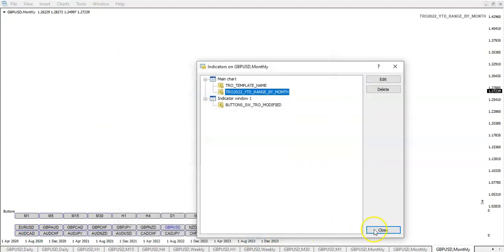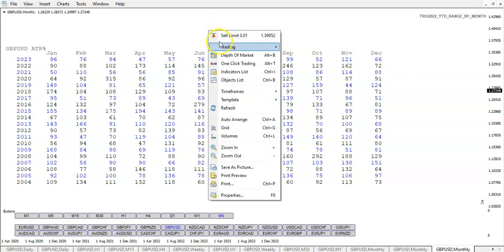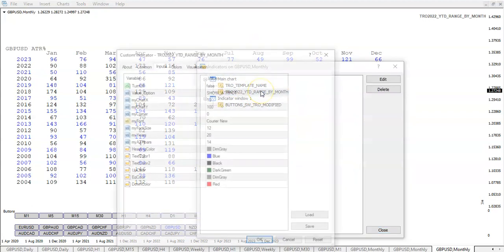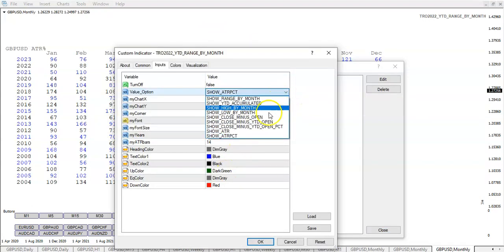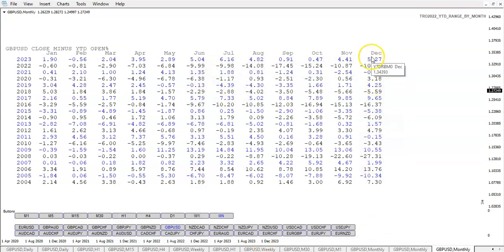And for those of you who trade other pairs, if you're still watching, just remember you can apply this analysis to any pair, any instrument that you're trading. You can see here ATR percent's only 66. So we only had 1 month that exceeded ATR this year. And finally, pound's up 5% from the yearly open.